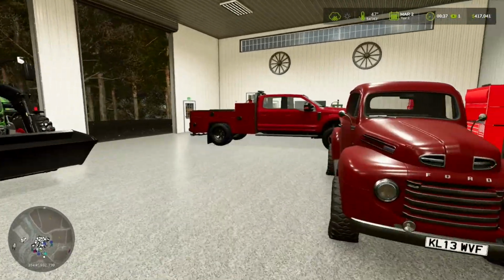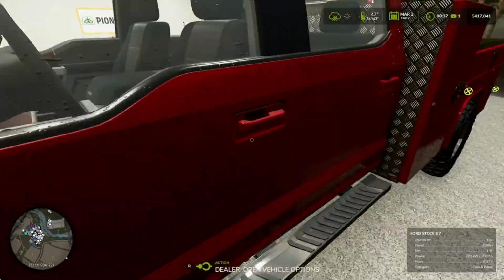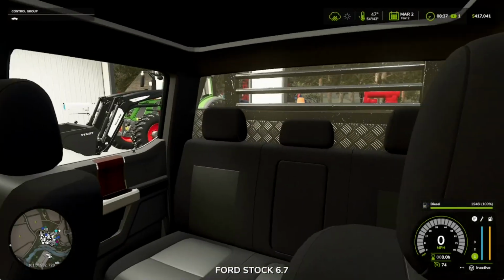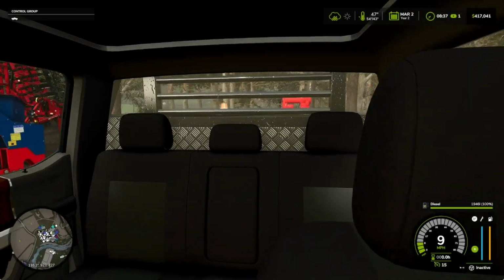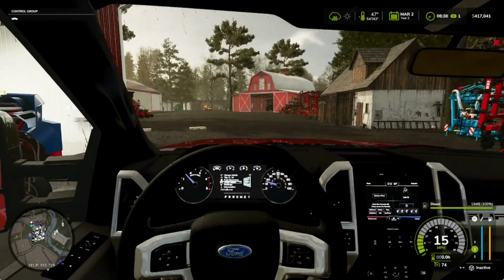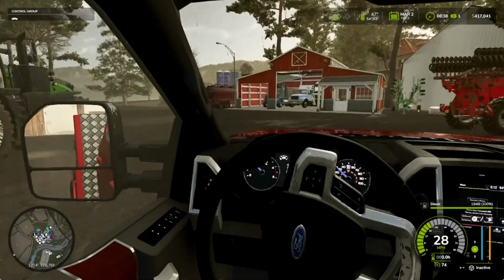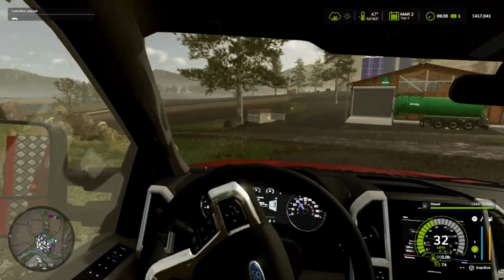Jump on the service truck. Drive over and show you. I had a big discovery. I'll show you this because it's kind of cool. I'm gonna move those pallets.